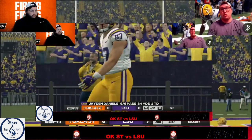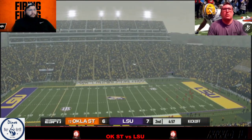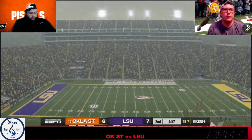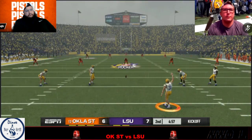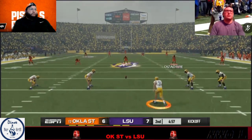And it's up and it's through, and they're going to take the lead with 4:57 left to play in the first half of this one. Oklahoma State's going to have a chance to answer back before they have to kick off the ball in the second half to the Tigers, who won the toss and chose to kick.